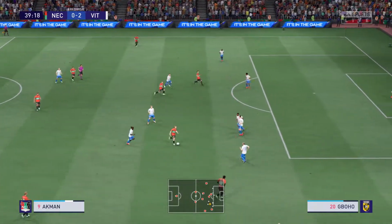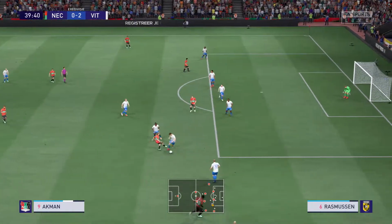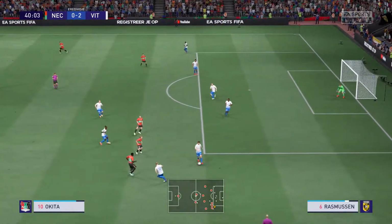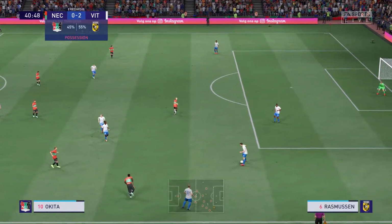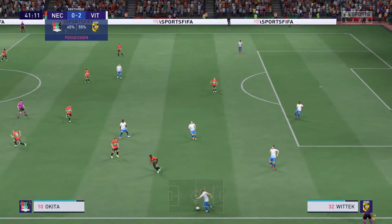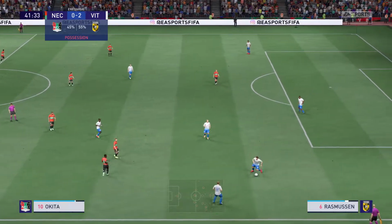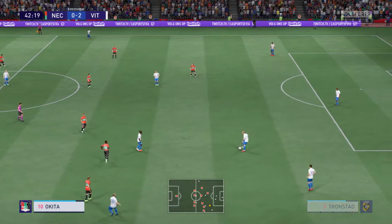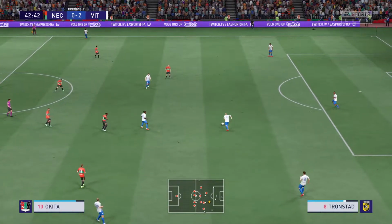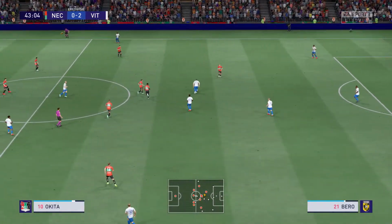Going well. But it fizzles out thanks to that piece of defending. Well, the visitors have controlled possession, as you can see. They've passed it well, their movement's been good, and they've been well worth their lead. Could get even better here. Spraying passes around, almost waiting for the opposition to make a mistake.